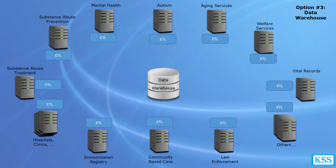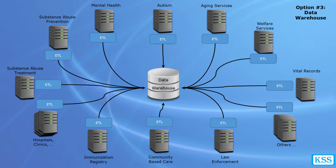So first we need to create ETL modules for each of the source systems. ETL stands for extract, transform, and load. Now for some of these systems, the data models are going to look good. It's going to be easy to pull the data. For others, especially the older systems, some of these data structures can be horrific. And then we run the ETLs and data is loaded into the data warehouse.